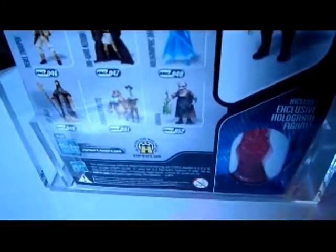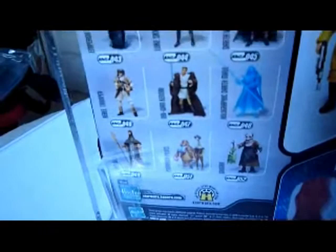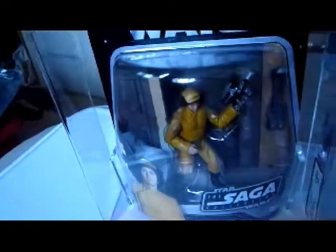And the hologram figure is Queen Amidala. Other figures in the line. Okay, this one, U85, I think, which means uncirculated. Card gets 85, bubble 85, figure 90. This is 2006.